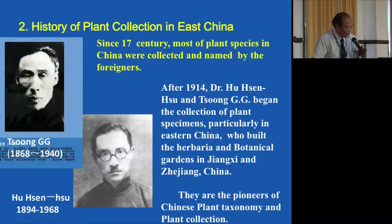In East China, we need to talk a little about the history of plant collection. These two people are famous in East China. Professor Zhong, whom I mentioned before, and Hu Xianxu, whom some taxonomists may know, who got a PhD at Harvard.